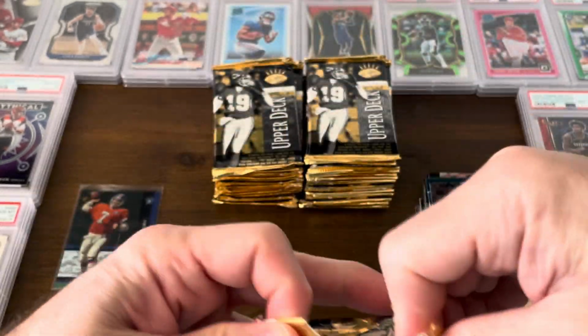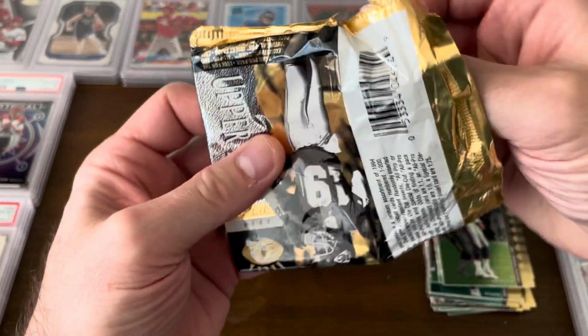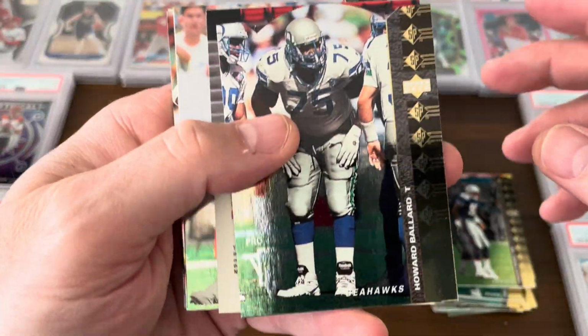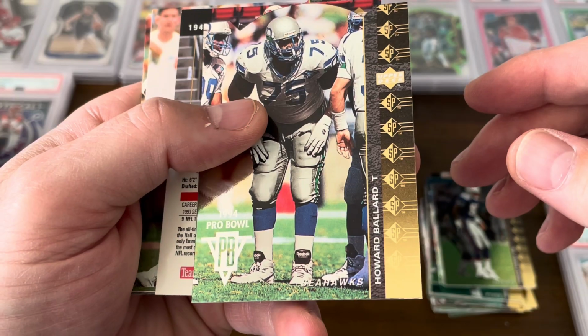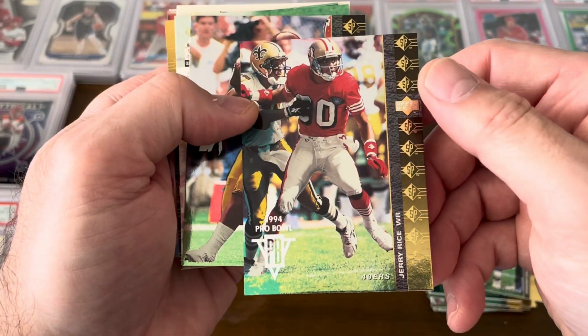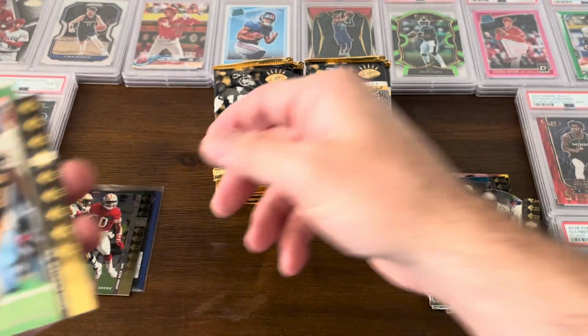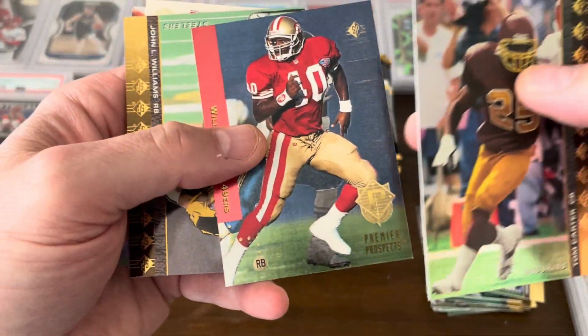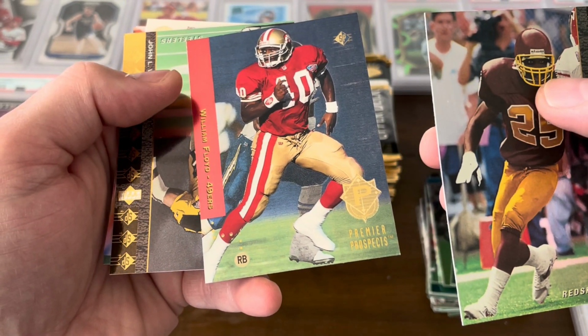So far, that Elway's pretty cool, actually. That Elway insert's pretty cool. Beyond that, we haven't really hit anything. There's Howard Ballard for the Seahawks. There's Jerry. We'll give Jerry some respect, put him in a different pile with everybody else. Tom Carter. All right, so now here you go.